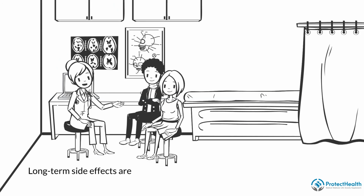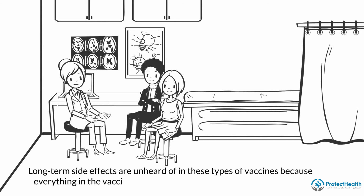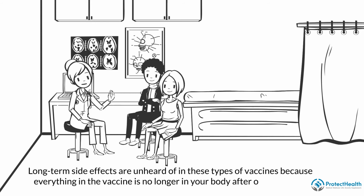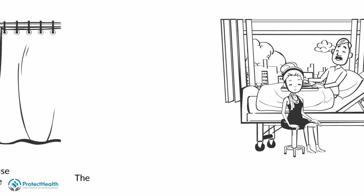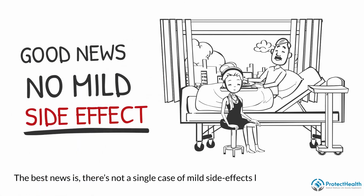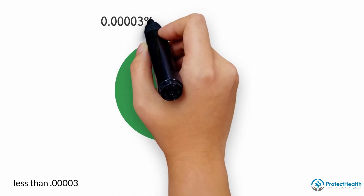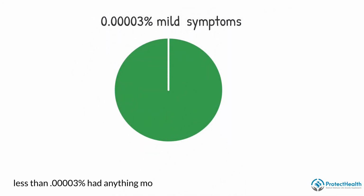Long-term side effects are unheard of in these types of vaccines because everything in the vaccine is no longer in your body after only a couple of weeks. The best news is there's not a single case of mild side effects lasting more than a few days. And of the hundreds of millions of people vaccinated so far, less than 0.00003% had anything more than mild symptoms for a few hours.